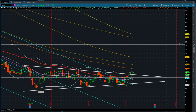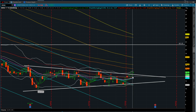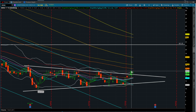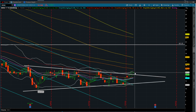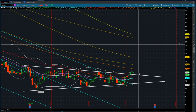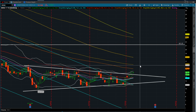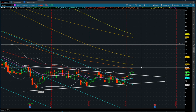Now, that breakout is also correlating with this rising 5-day moving average, which is this green line. That's extremely bullish. What you want to see happen here is a backtest of this 5-day moving average, maybe consolidate 1 or 2 days, and then get that next push higher. When we get that next push higher, this is an opportunity for a short-term trade off that 13.50 floor. And then once we push higher off that 13.50 floor, we are targeting a price of $15 and $16. If you're a shorter term swing trader, that's where you're going to want to be locking in some profits.